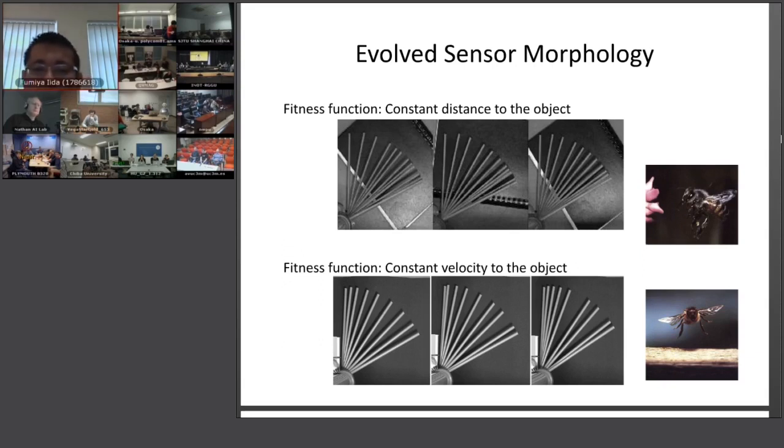It shows the two different results from the evolution experiment. In the first case, on top of the figure, this is the evolution result when the fitness function is defined as constant distance to the object. So if the robot or insect tries to maintain the constant distance to the object, this is a sensory morphology perfect for this kind of task.